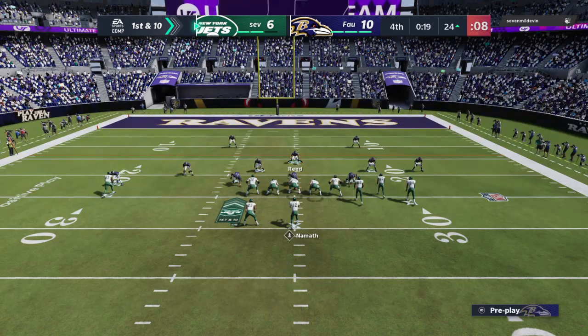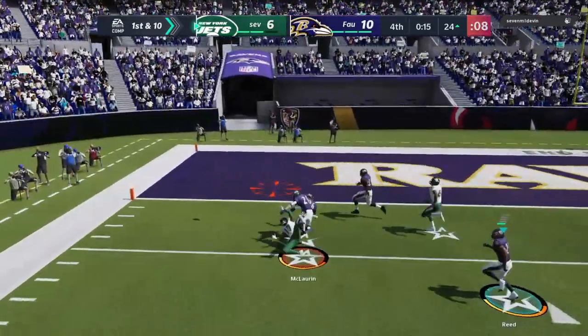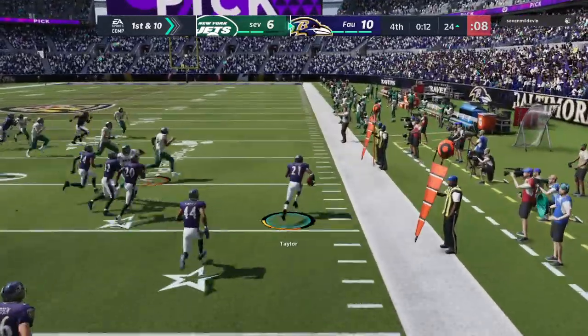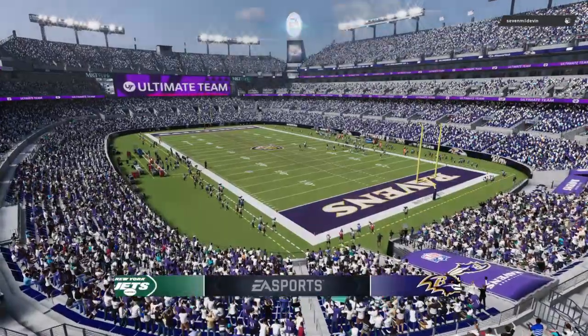Back to throw. And it's intercepted at the goal line. Snags it for the pick. Now the Jets going to use the second.